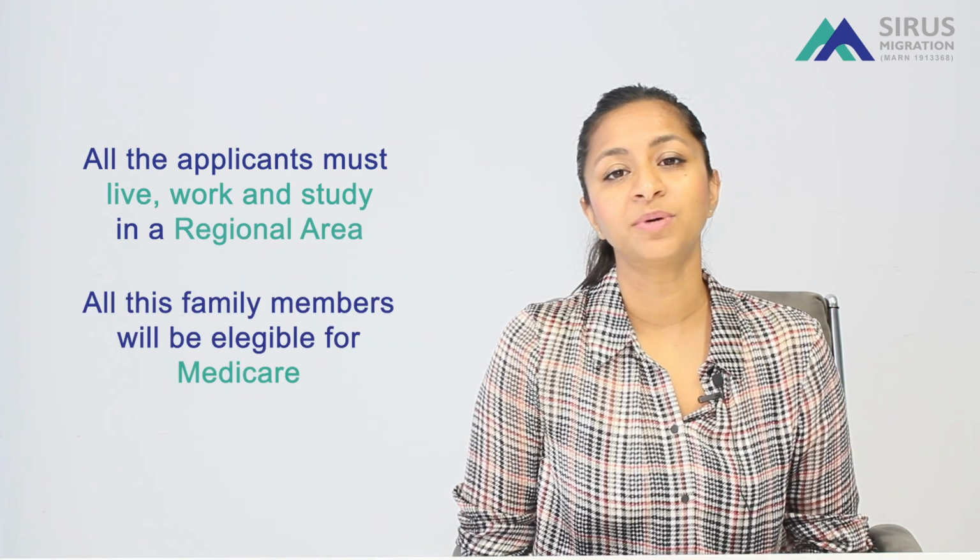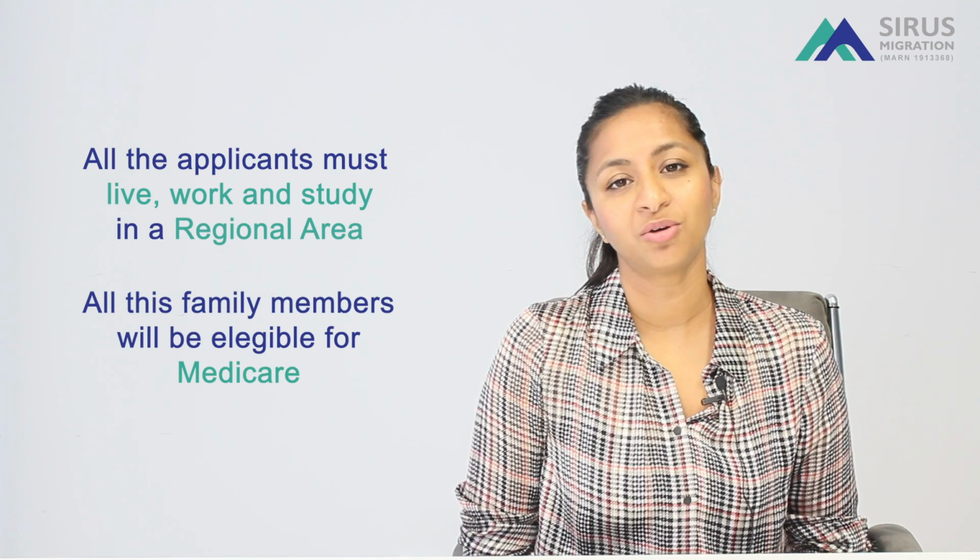There is another requirement of this visa for all the visa holders, not just the main applicant, even the secondary applicants. If they lodge a combined visa, they must live, work and study in a regional area, but all these family members will be eligible for Medicare for the duration of the visa.